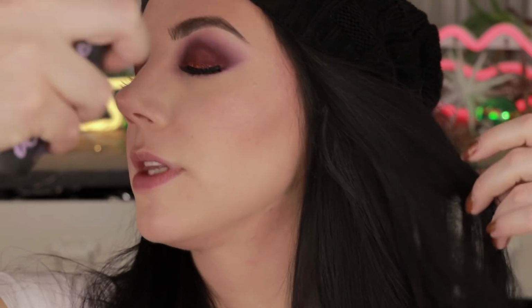I still have to do my lips, duh, but I'm gonna spray a little setting spray. I'm gonna use my Urban Decay All Nighter. Is this All Nighter? No, this is De-Slick. I'm gonna give myself a healthy dose of that.